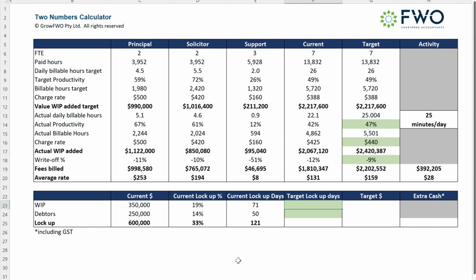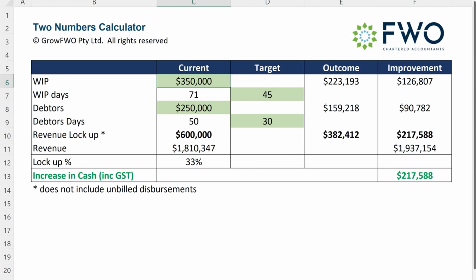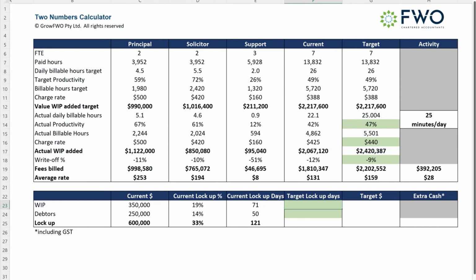So then we're going to take these lockups and see what impact this has on cash. We're going to revert back to these lockup percentages that we're striving for. So we're going to implement better billing processes and get our WIP down to 45 days from 71. And then we're going to focus on trust account, better billing, more regular billing, better data collection, and get that down to 30 days.